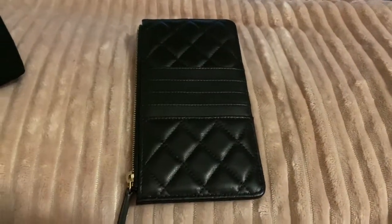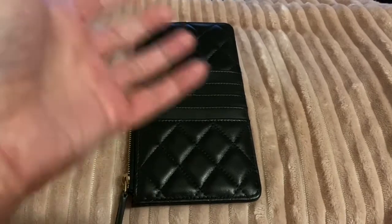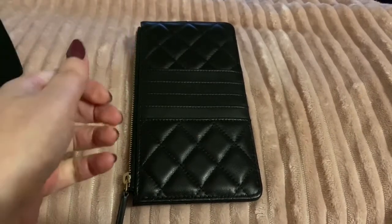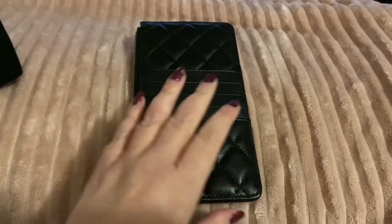Because people are always using their phones. People are constantly on their phones. People always want to carry their cards. People always want to have something that they could just handhold and not use a purse. So this was a must have.